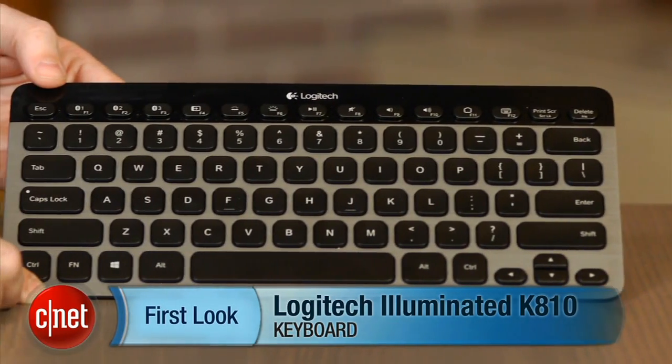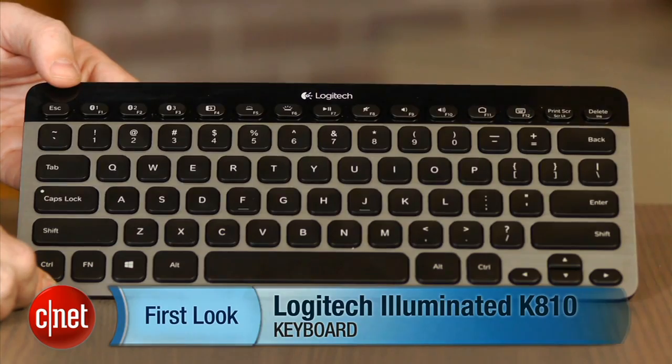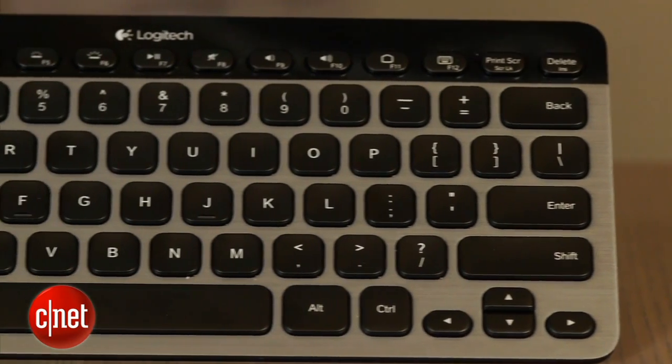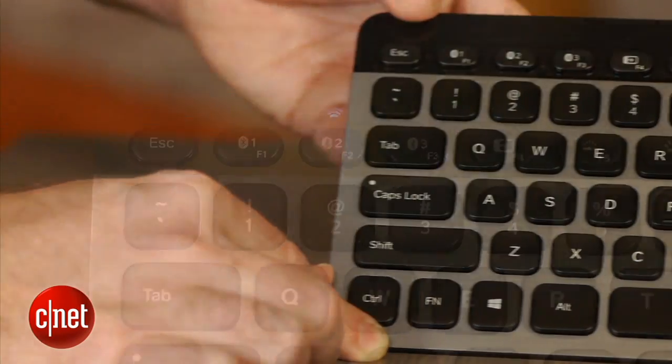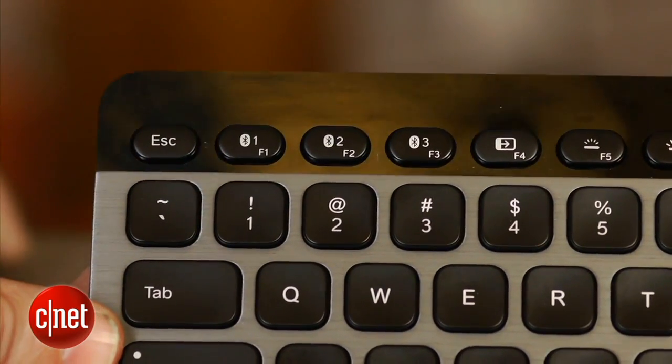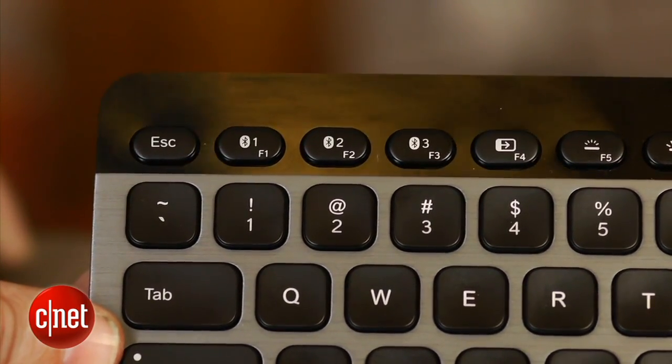Today we're going to take a look at the Logitech Bluetooth Illuminated Keyboard K810. So as its name implies, this is a wireless keyboard that connects to your various devices via Bluetooth. It has some unique features to it. It's also pretty expensive. One of its biggest selling points is a series of buttons here at the top in the function row. You'll see they're labeled 1, 2, 3, and what they do is they actually swap between devices you've already paired to the keyboard.